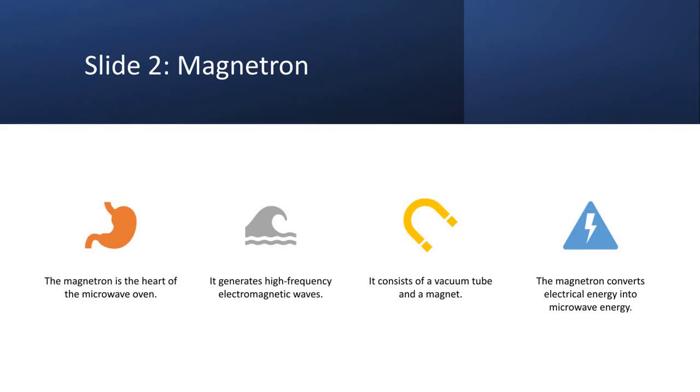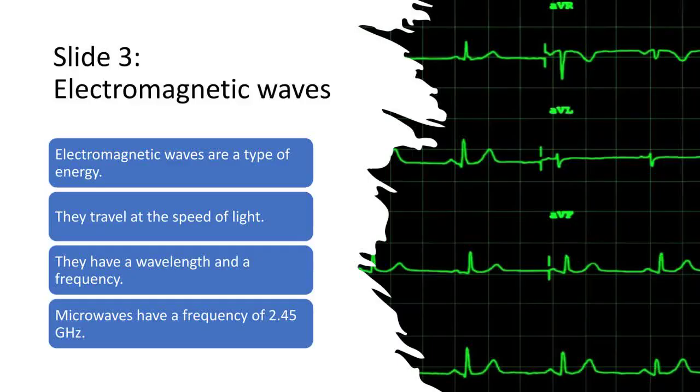Without the magnetron, the microwave oven would not work, and we would not have the convenience of cooking food quickly and efficiently. So, the next time you use your microwave oven, remember to thank the magnetron for its contribution to your delicious meal. On slide 3, we will discuss electromagnetic waves and their role in the microwave oven.